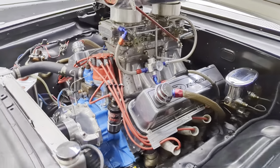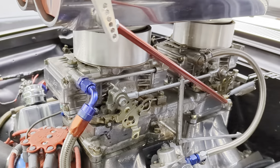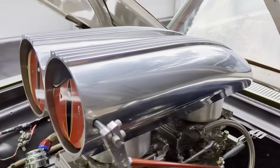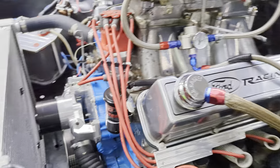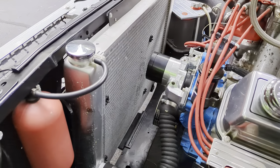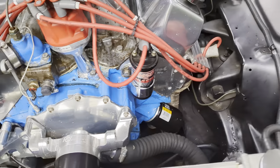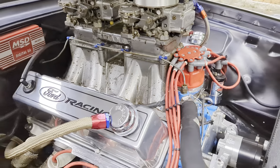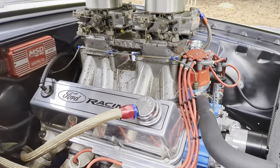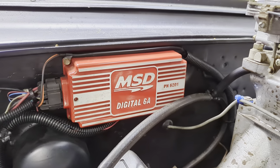Tunnel ram. It's a Weiand tunnel ram. Got dual quads too. Those are 600 Holleys. All dialed in nicely. Nice big four-core aluminum radiator to keep it cool. Electric water pump. Weiand looks powder coated. Got an MSD 6A.